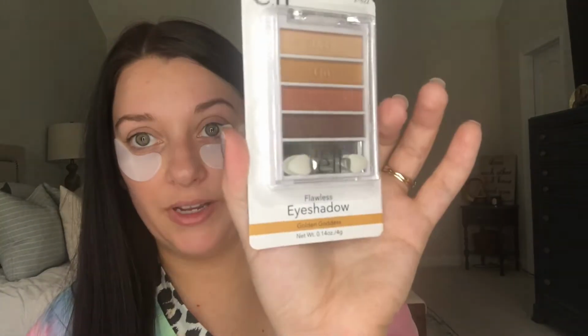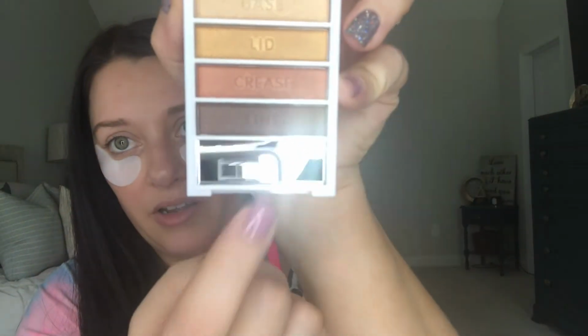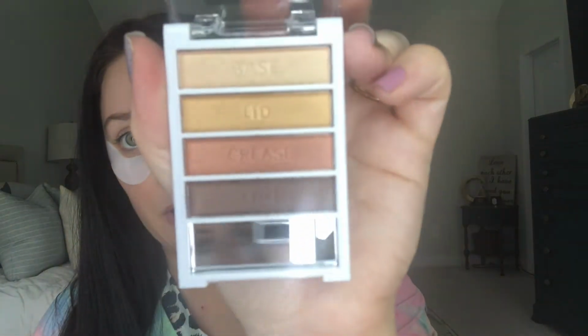So this is, again, e.l.f. eyeshadow. It's got 4. So this one's called Golden Goddess. And again, I'm going to throw this little applicator out because I can't stand these things. But it's got a little mirror in here. I don't know really. I guess you can kind of see in it. But those colors are so pretty. So I had to grab that one too.